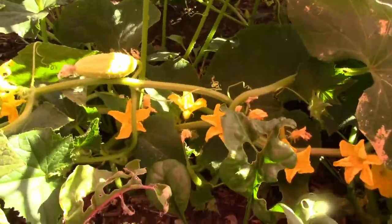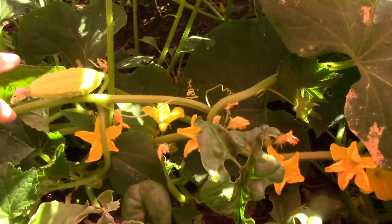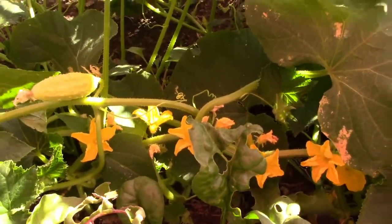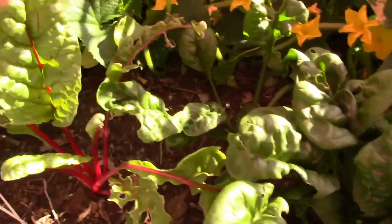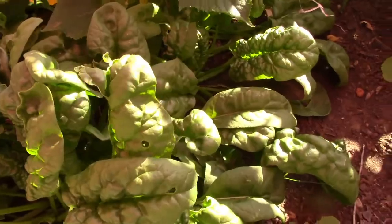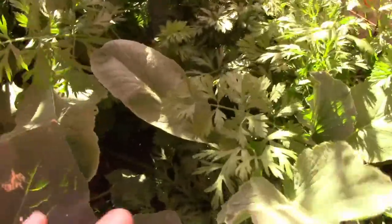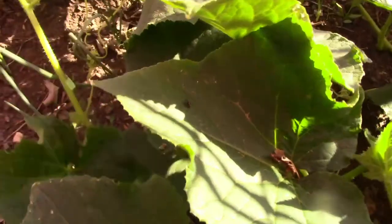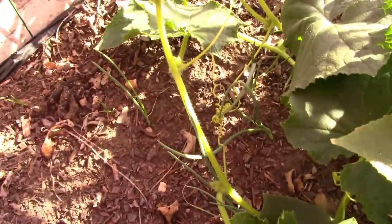Everything is growing really good in here. See, our cucumbers have started producing. We should have some to pick before long. And here's some Swiss chard and some spinach. Over here the carrots are doing really good. We need to get them thinned out a little bit. And down here are our onions. Look at that, they're growing pretty good too.